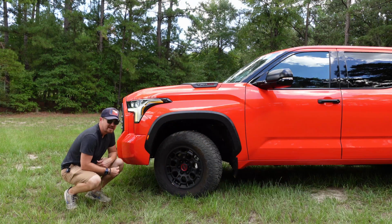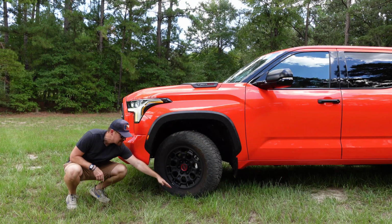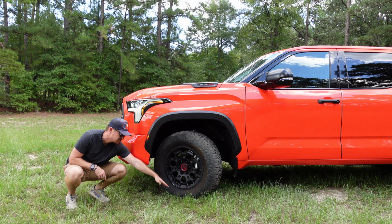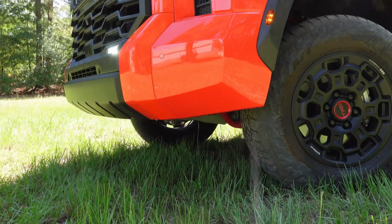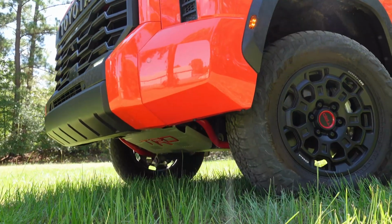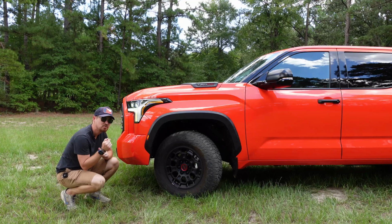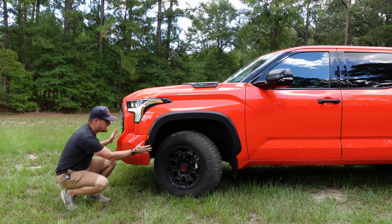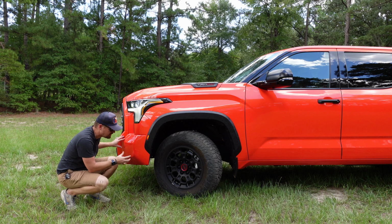So let's talk about that approach angle just a little bit. For those of you unaware, the approach angle is measured from the contact patch of the tire to the lowest point up front here, which is just over 26 degrees. It is nothing spectacular. In fact, a Kia Seltos crossover has a better approach angle than this Toyota Tundra does, and I attribute that to all this plastic up front here on the front end of it.